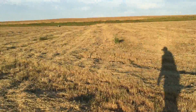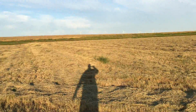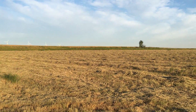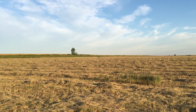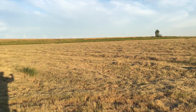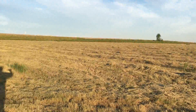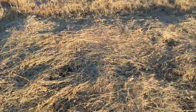This part's low and it floods a different direction than this part, and so he cuts it so the swaths there go north to south, and then these ones go southwest to northeast, and then when you get to the far end, it goes north to south again. I can't even talk, that's how bad of a night I had. This goes east to west, and then over there it goes north to south. So it's beautiful, beautiful hay.